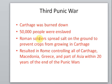Now, Carthage still wanted to fight back, but in the Third Punic War, Carthage was burned down. 50,000 people from Carthage were enslaved. The Roman soldiers spread salt on the ground to prevent the crops from growing in Carthage, and as a result, Carthage surrendered and Rome controlled all of Carthage, Macedonia, Greece, and the parts of Asia that were under Carthage control within the 20 years by the end of the Punic Wars.